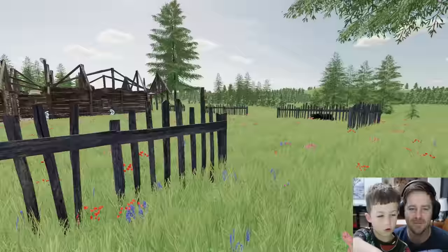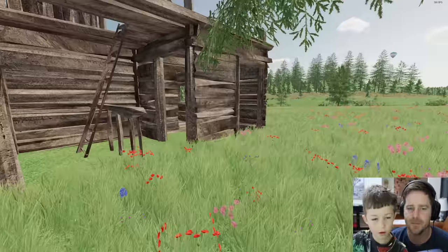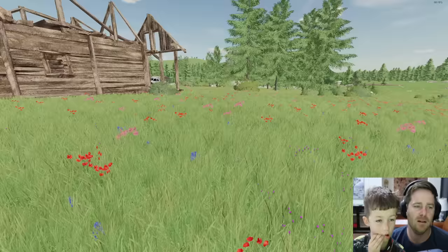Do you want to see if the sheep are still in there? Oh, maybe the sheep are in here? Okay, let's see. I don't know what happened here. Should we go investigate the rest of our property? Look behind here. I don't think there's anything over here. We got nothing here. We're starting pretty much with nothing.